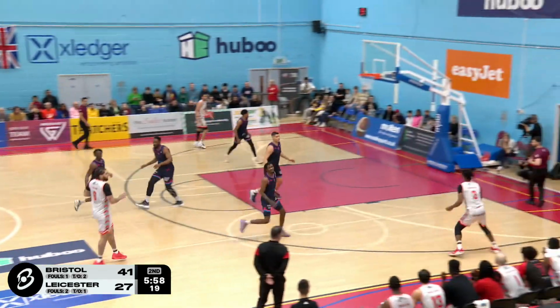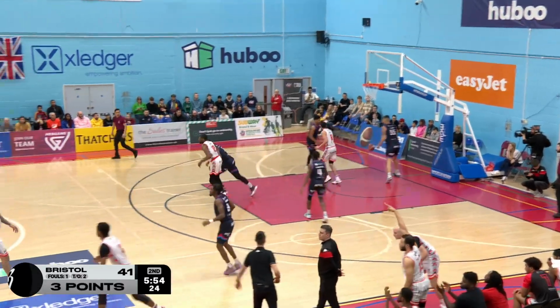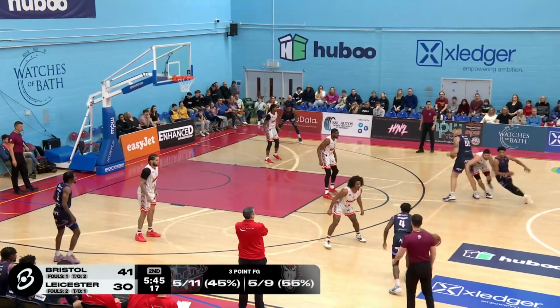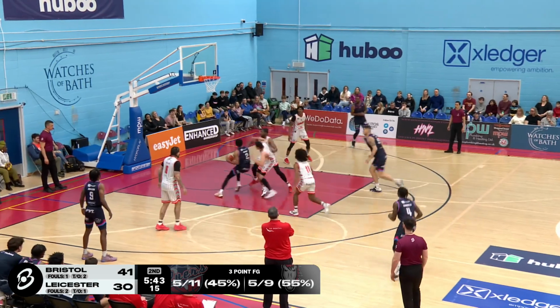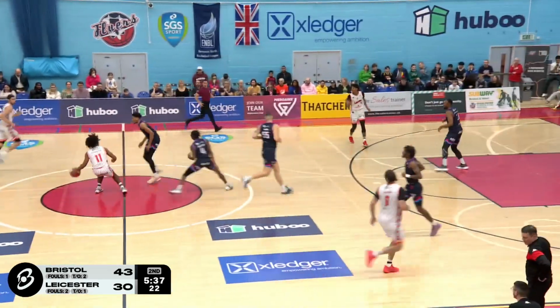Yeah, but I think that's a mismatch we can look at and see how that evolves at this moment in time. Because I think if I'm Bristol, I'm going to try and exploit that as much as I can. On the right-hand side of the floor. Now skipping across the defense there. Inside again for 2. Tevin Ollison.